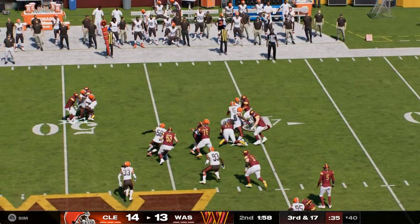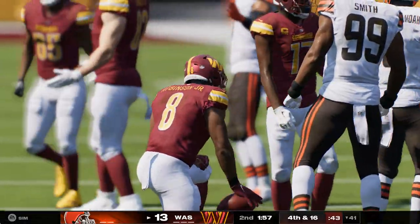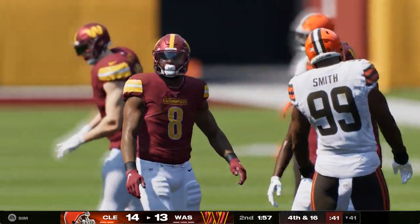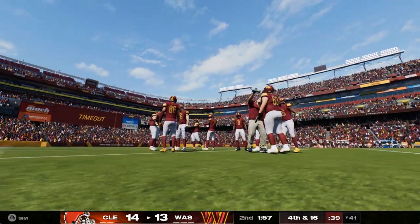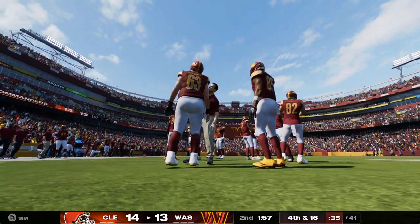Third down, give to Robinson. He's not going to get much, a modest gain at best to the 41. The Browns take the first of their three timeouts. They'll have two left to work with before halftime.